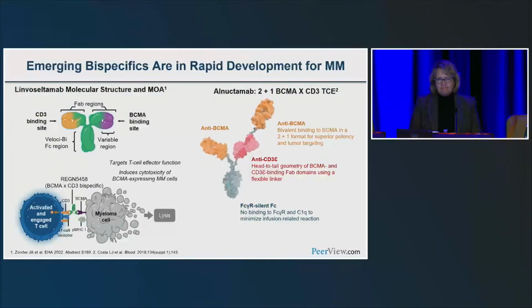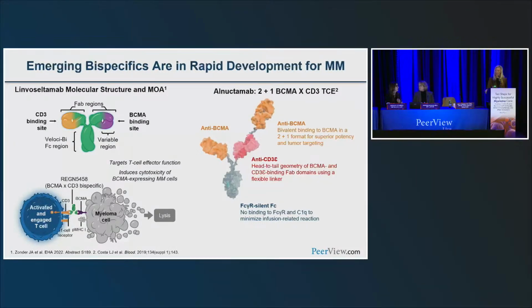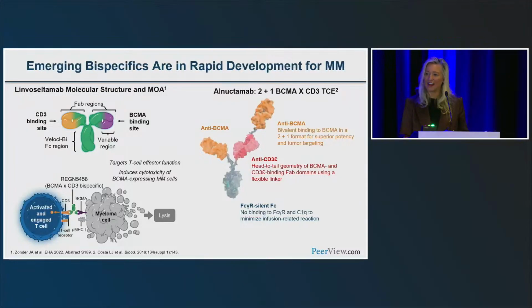Yeah. So emerging bispecifics, the two that I'd like to close out our discussion on this morning would be Linvo, or linvoseltamab, and elranatamab. As I showed you before about these, this is an immunoglobulin with the different variable regions and the binding sites.